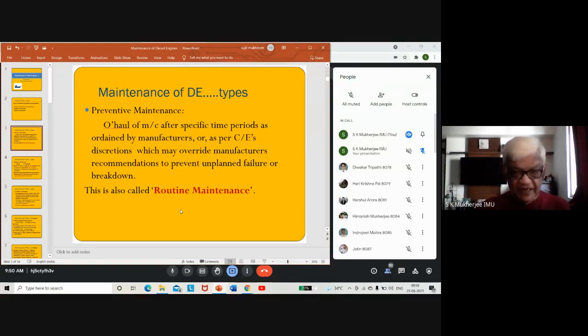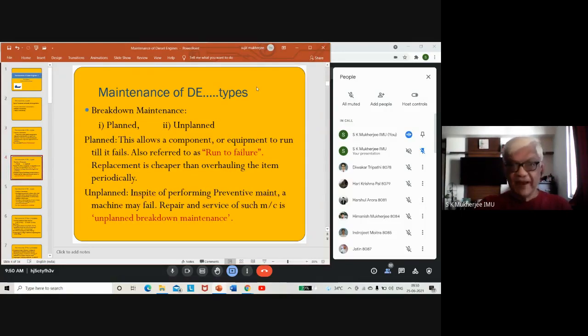So preventive maintenance has a relaxation depending on what the senior engineers decide on. Okay. Next is breakdown maintenance.